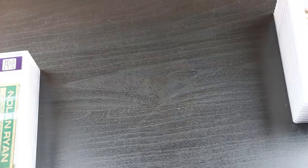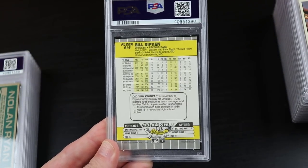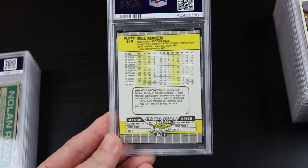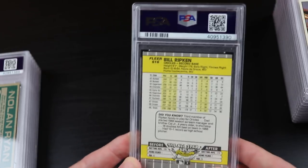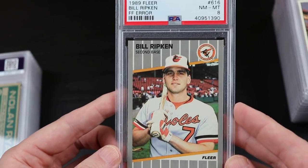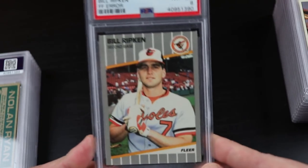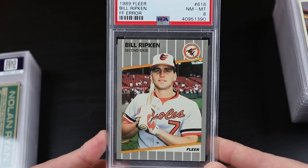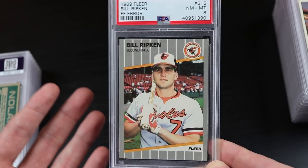Okay, and now we have, if you're an experienced collector, you'll know exactly what this is when you see it. Yes, it is that card. And if you're new to collecting, you're like, why on earth are you getting an 89 Fleer Billy Ripken slabbed? The F face card, and it's an 8. Okay. Nice. Okay, I'll take an 8. I mean, what baseball card collection is complete without the Billy Ripken F face card?